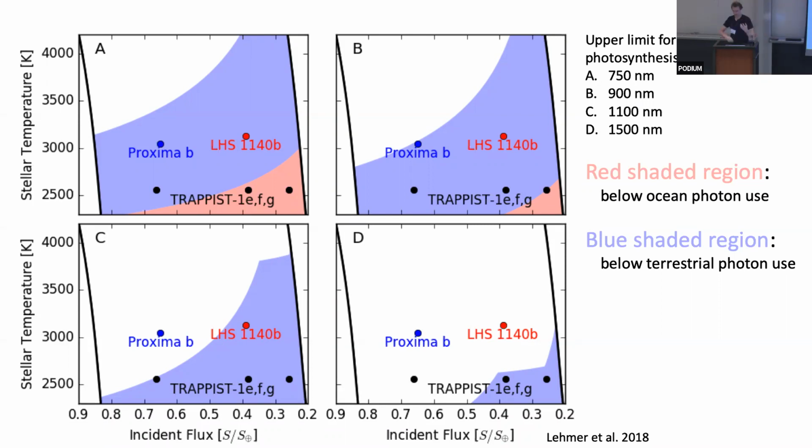And the red shaded region is showing you regions around the star for a given temperature where the photon flux is below the ocean use. So any planet that you see that falls in this red shaded region here does not have enough energy to sustain the modern Earth's ocean biosphere. And anything that's falling in the blue shaded region does not have enough energy to sustain the terrestrial biosphere.